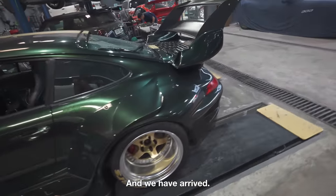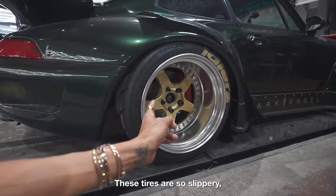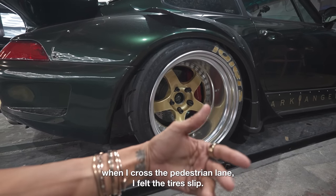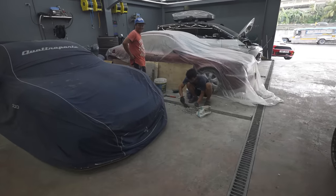And we arrived! These tires are so slippery. When I crossed the pedestrian lane, I felt the tires slip.